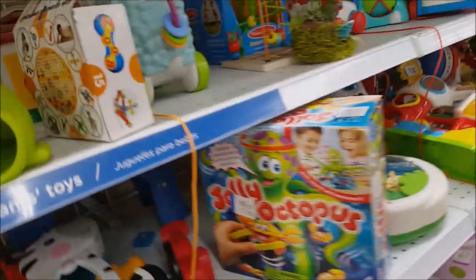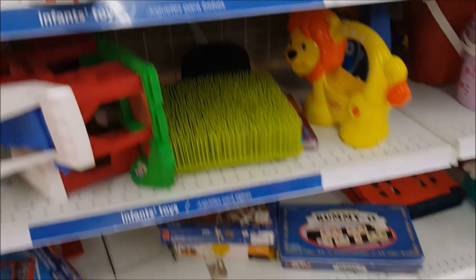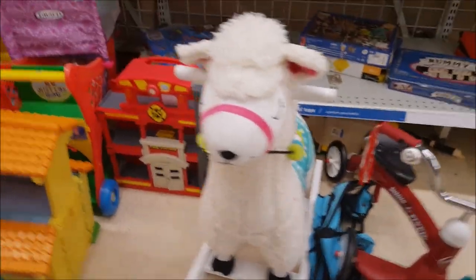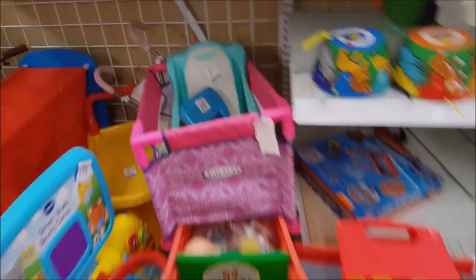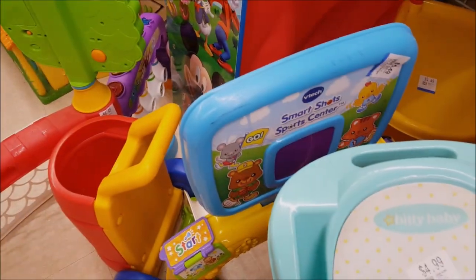And this is a doll size Melissa and Doug kind of thing. I'm not gonna get that. And I don't know what this is. Wow. Oh, some kind of drying rack. Okay, cute little llama rocker. And let's see what's here. Look at this. This is an American Girl doll, Bitty Baby bathtub. It is very dirty though. It's only $4.99. I'm not gonna get it.